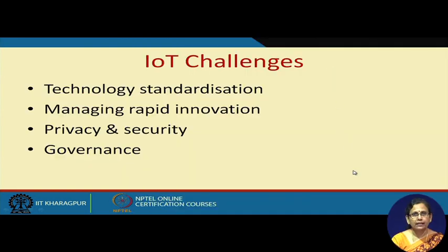So, there are many challenges for IoT. First of all is the technology standardization, which is yet to happen. Now, because the technology is moving so fast, IoT is almost everywhere. We were discussing supply chain, transportation, etc., but no, it is everywhere. It is in environmental monitoring, it is in healthcare and so on. So, to manage this rapid innovation, no framework is so far available.